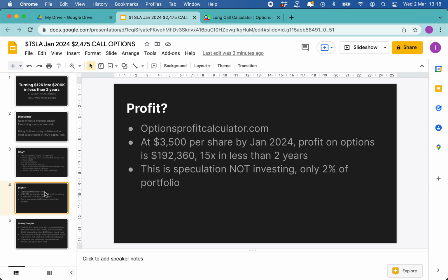Let's talk about the profits, and I'll give you a demo of the options profit calculator website you can use to calculate options, short-term, long-term, anything. Roughly speaking, the summary is that if the stock hits 3,500 per share by January 2024, then the profit on those options is going to be around $192,000. So, including the capital I've invested, I have roughly $200,000 from 12,000 invested. That's a 15x in less than 2 years.